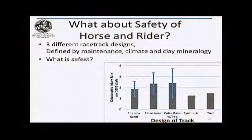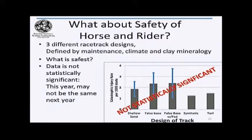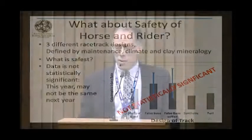What about the safety of the horse and rider? Is one of these surfaces less safe than the other? Using data from the equine injury database, we can't find any statistical significance in the difference between the three track designs. So what we're really saying is that looking at these different designs, they've evolved for the local climate. There's not a difference in safety between the three different designs. And also, the other key lesson is next year may not be the same as this year. So we may have evolved for a certain climate. If we have a dry year or a wet year, it's going to be a very different animal out there.